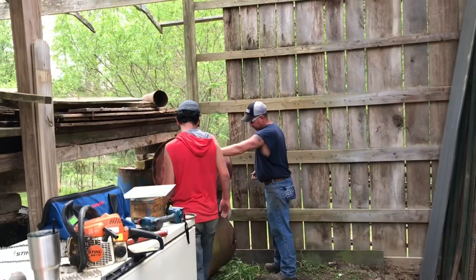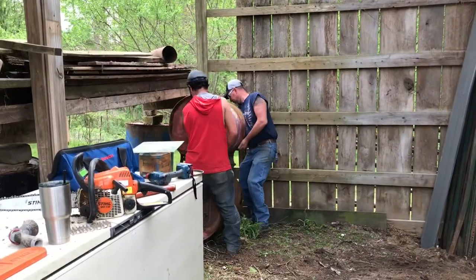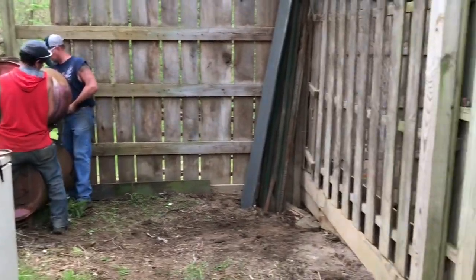This foot's broke off this one back here, so I'm going to pick it up and just push it back in. Do you want me to get you one of these rocks over here? Nah. So we've got this corner cleaned out.